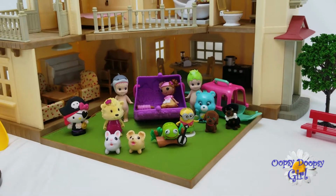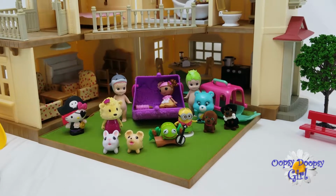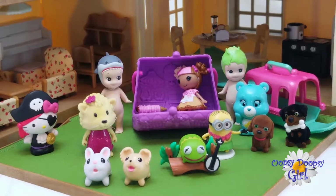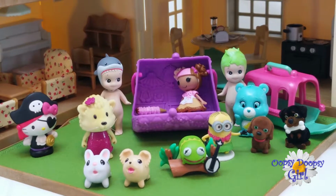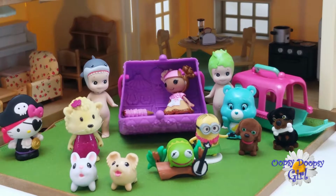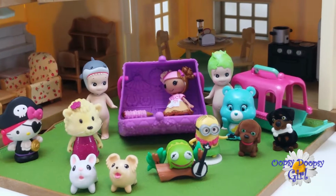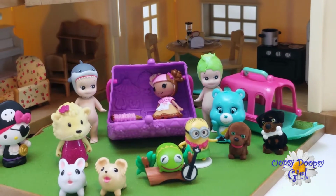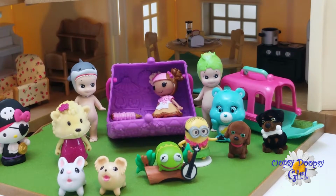There is all the toys that we opened in our blind bags. Which one is your favorite? We opened so many. There's Hello Kitty Pirate, the little hedgehog, the chubby puppies, our sunny angels, LaLaLoopsy, Kermit, who's got his little banjo, Minions, and our puppy in my pocket, and the Care Bear Make-A-Wish.